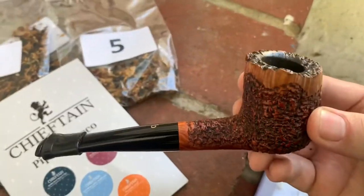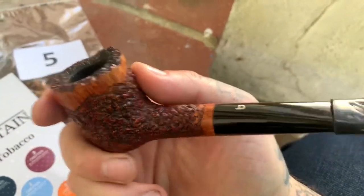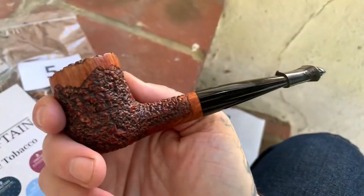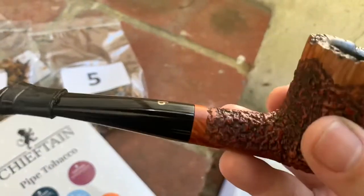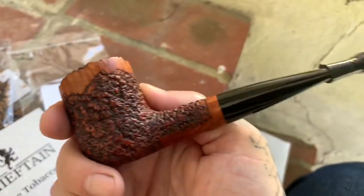And I'm going to be smoking this in my Mario Pascucci. Love this pipe. Some good memories, this pipe. The Italian pipe show last year.